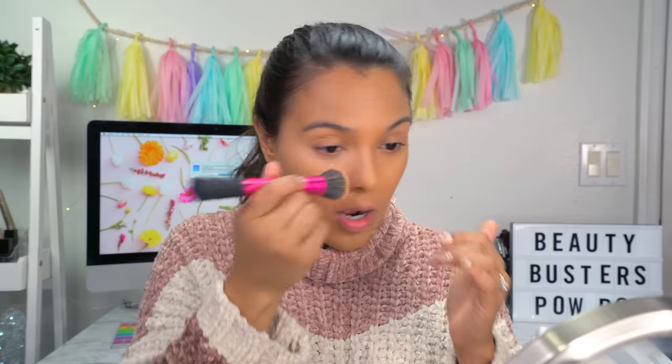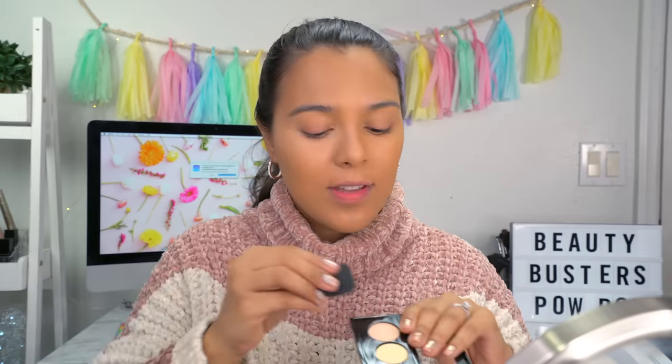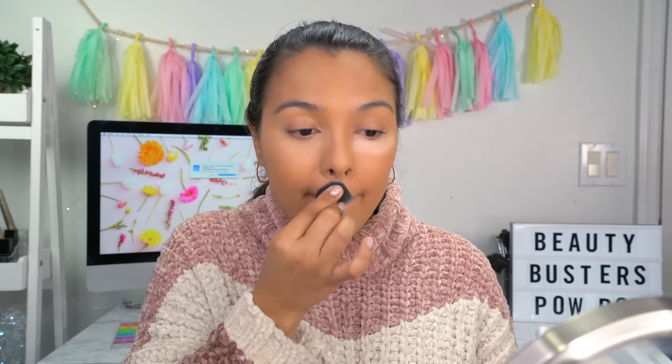I'm sure once we add contour and stuff, it will really be great. So far, we have to give it credit that this little sponge is not bad, first of all. And second of all, it's super blendable. I'm gonna do this with my finger just to show you guys. You know what? It works better with the sponge. I'm just gonna put this in the dark areas. A little goes a long way, clearly.